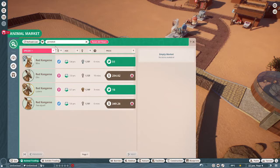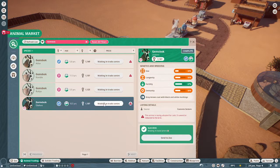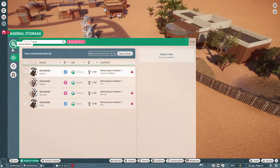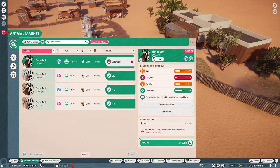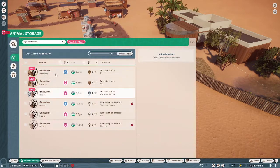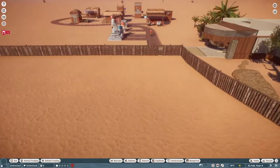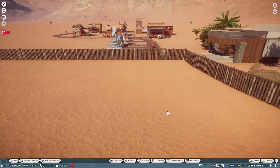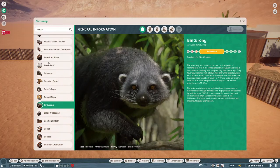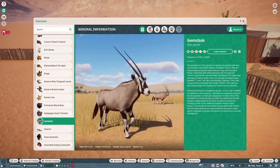Gemsbok. So, send to zoo, and then we will buy. We have four. Oh, sorry, I hit the microphone. That's six, and maybe one more male. The last ones I bought were actually pretty good, like a silver and a bronze. Oh, and if you want to know, because now it's not on, I have every pack that is available, like Southeast Asian. There we go, African pack. I have them all, guys, don't worry. We have all the goody animals.